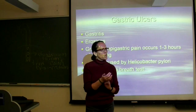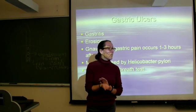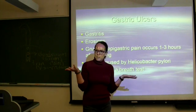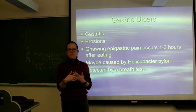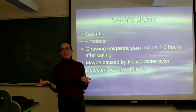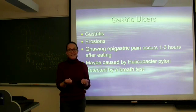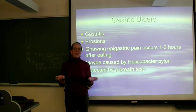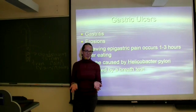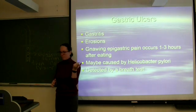Why is it important to know that it's a bacteria? What can it be treated with? Antibiotics. If you have anybody that has a gastritis, they should be tested for H. pylori because it's a simple treatment, okay? You can get ulcers from not having H. pylori, okay? But quite often that's the cause. Any questions on that? We good?